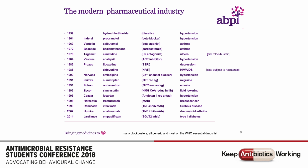So we're now spending a lot of time as an industry on oncology and immunology and areas like that where the challenges are great and the commercial returns are seen to be okay. And if it wasn't for resistance, antibiotics would be in this same boat because we've developed a lot of good antibiotics.